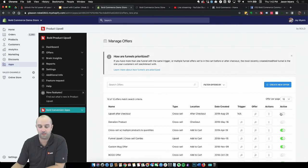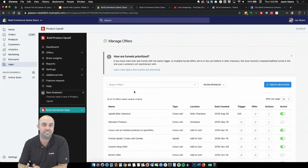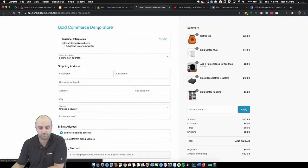If I ever want to pause or start an upsell, it's literally as easy as this. So if you have an offer for Black Friday and you want to put all your offers live, just flip them live. When you're done, just turn them off. Or actually, even better, just set the timer to start and stop automatically, and then you don't have to worry about that. Let's go ahead and look at what this looks like on the front of our store here.